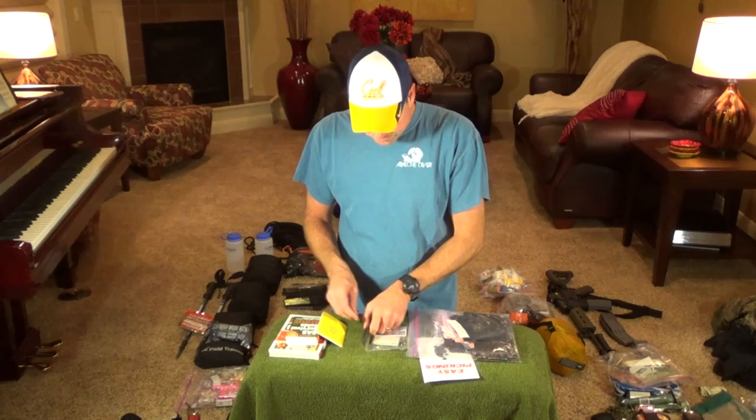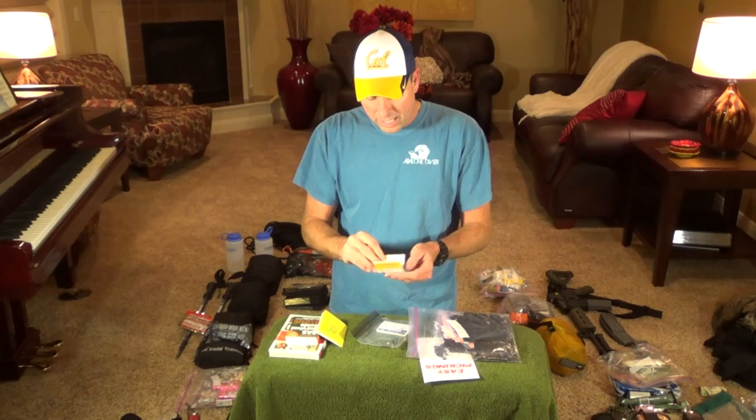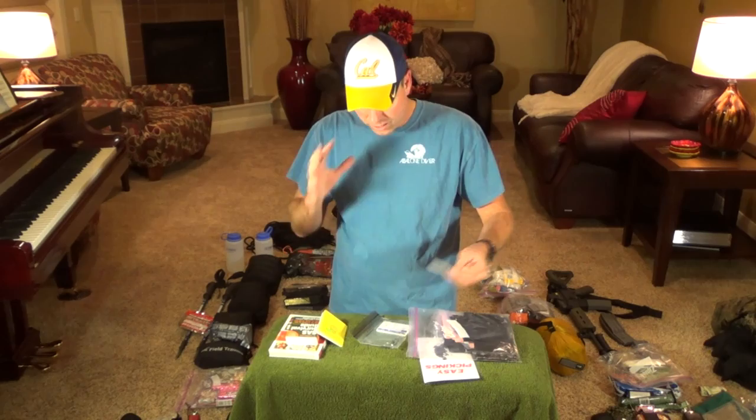In here I have my directions for my mutt. This is basically how to break down an AR-15, just if I have a memory lapse, if I can't break my AR-15 down, I just need a quick reference, that's in there.